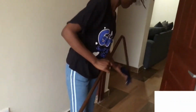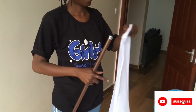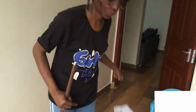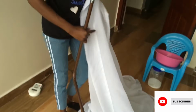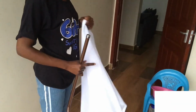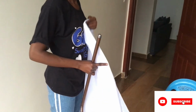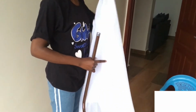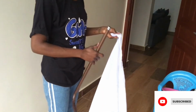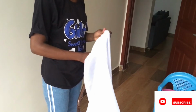Cleaning this up. Look at all the space I have here. Okay, so let's get the shear onto the rod. Trying to figure out which side I was supposed to get it on with. So yeah. And there we are. Let it go in.